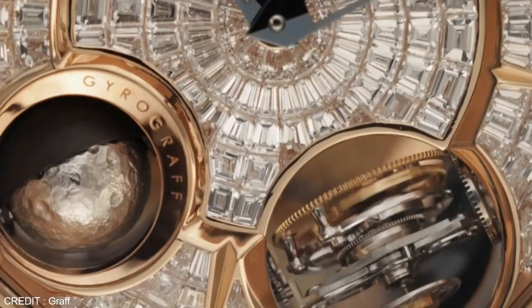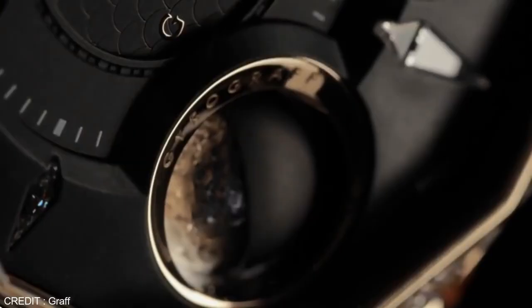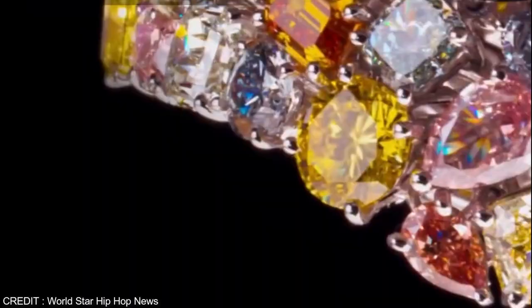Top-notch designers, gemologists, and master craftsmen spent literally thousands of hours creating this piece of horological jewelry. Mr. Graff realized he went a tad over the top with the outrageous value of the Graff Diamonds Hallucination, especially to the layperson who may scrutinize every aspect of the timepiece. He cushioned the blow with the title of the timepiece, The Hallucination.